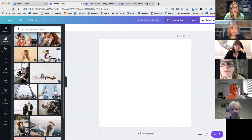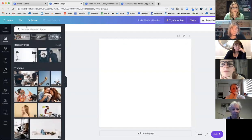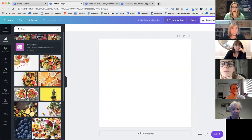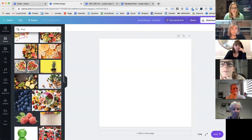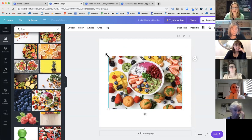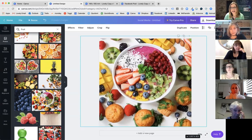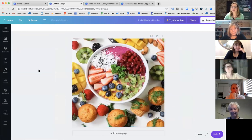There are some free images and some that are paid for, that you can pay for on subscription. It's quite clear, it will say free. So I thought I would get some fruit and make that nice and big. Clearly I fancy some fruit. It's a nice colourful image. I'm going to hide that tab.